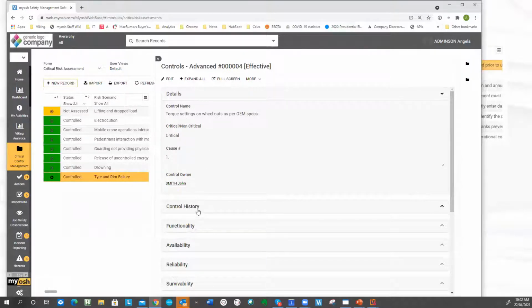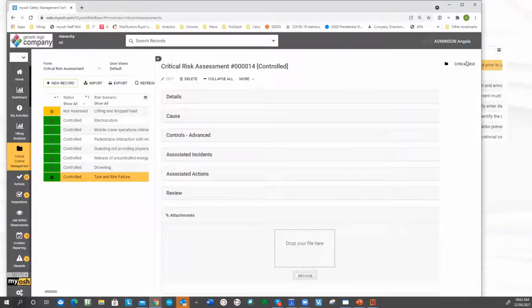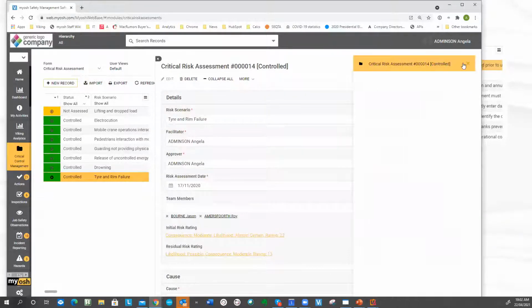Who's the owner? There'll be a control history, and I'll go into that in a little bit more detail shortly, because that's actually being updated as things happen as well. Let's close that down for a second, and let's actually go into some of the other forms just quickly.